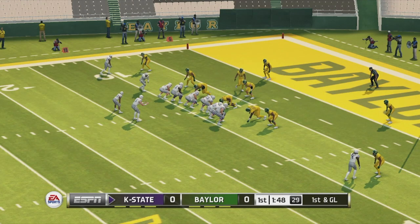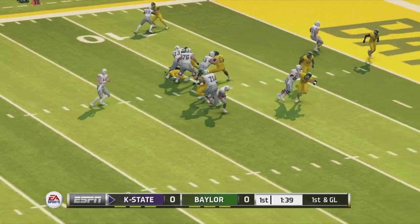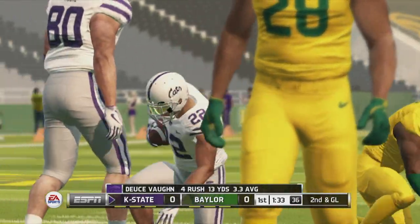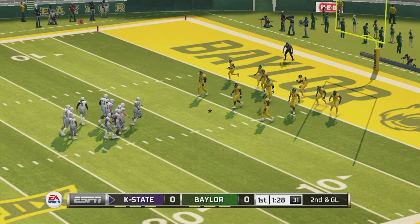Red two, hit green eight. Motion, motion. Handoff on the draw. He's tackled at the 6 yard line. Gain of 2 yards. That brings up second and goal. This is the 12th play of this drive.